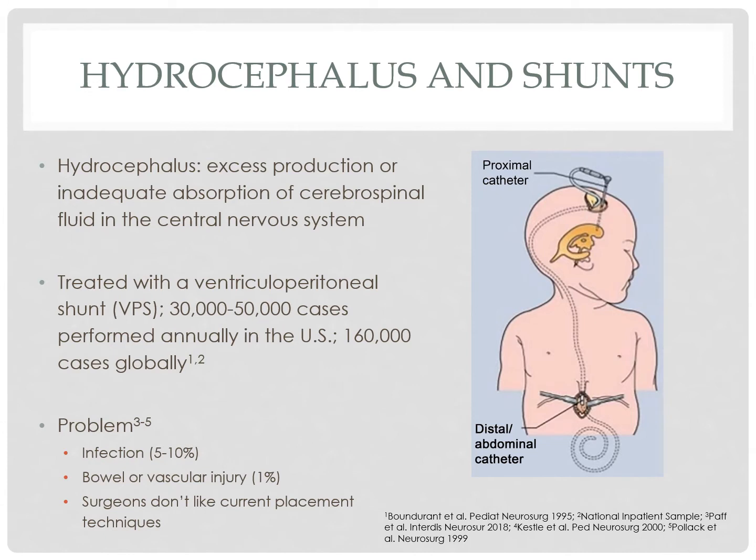Many problems exist with the shunts currently. However, the ones we sought to fix were several of the infection problems, accounting for 5 to 10% of shunts, as well as bowel and vascular injury, which account for 1% of shunts, and currently a technique used for placement of these shunts distally, which surgeons currently don't like.